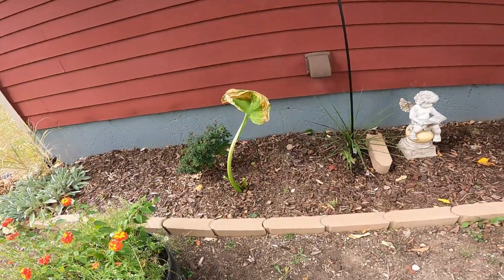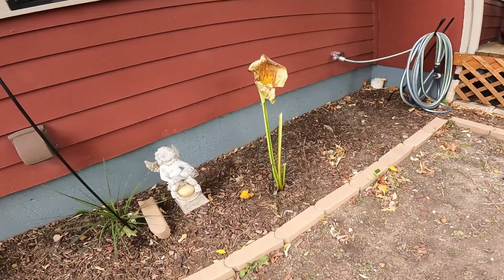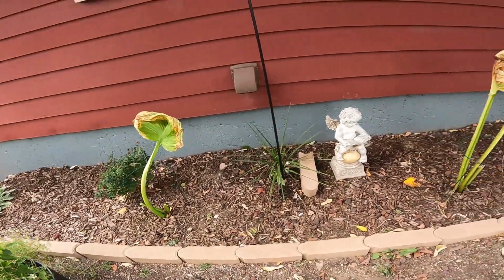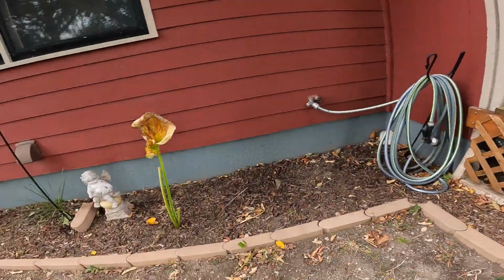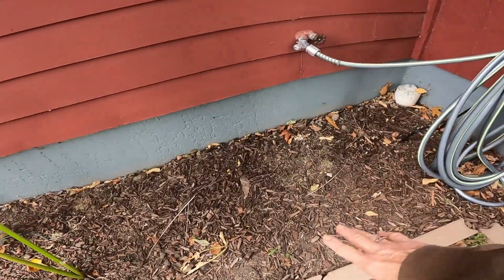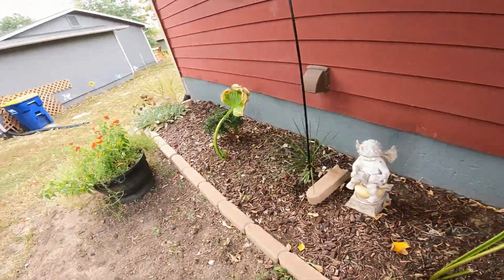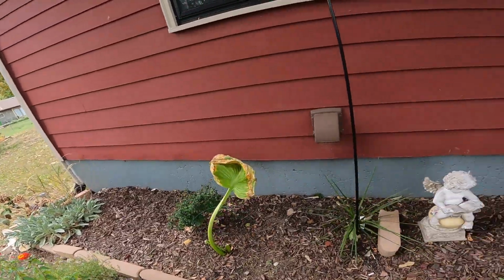The hostas that I put in earlier, I've been keeping them wet so they can get their roots in there. And I think they're going to do just fine. Hopefully, they're kind of hard to kill. That was from a very, very established plant. But notice that the one that was over here, it's completely gone. But it'll come back next year. And the same for this one over here. They'll both come back next year.